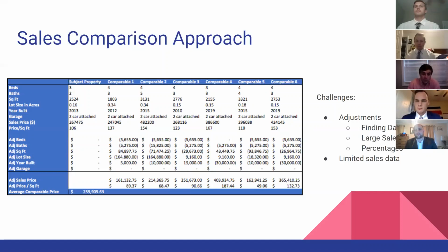So for bedrooms, we used 75% of the number we got. For bathrooms, we used 50%. For square foot, we broke it into bands of 225 square feet per house and got a difference, and we used 75% of that. For lot size, we used 50%, and we also used bands. And for year built, we just used 5,000, which was 100%. For garage, we didn't have to make any adjustments because all our houses had the same. And after everything, we got a comparable price of $259,909.